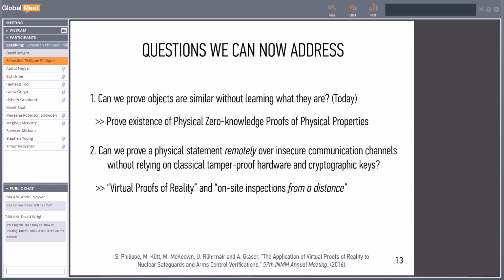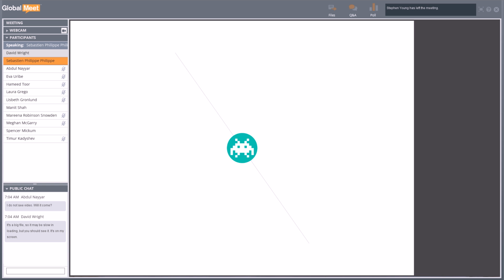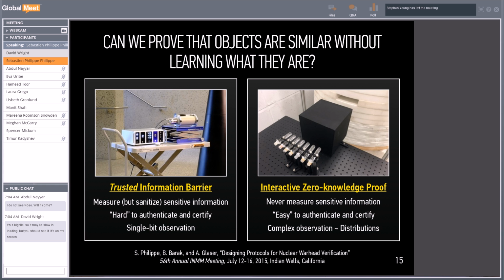Right. So in the first case it's like, can we prove anything without sharing classified information? And the second one is, can I prove something to someone without him having to come and make the measurements in the facility where I don't want him to come? But we'll focus on the first point today, and if you're also interested in the second part, you can chat offline another time, because it's another fascinating topic.